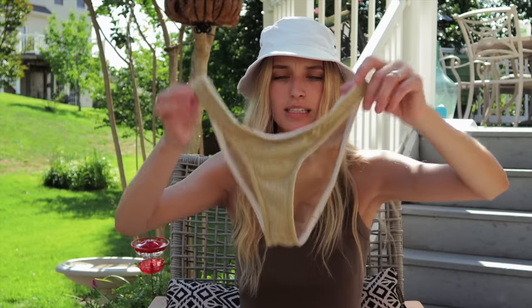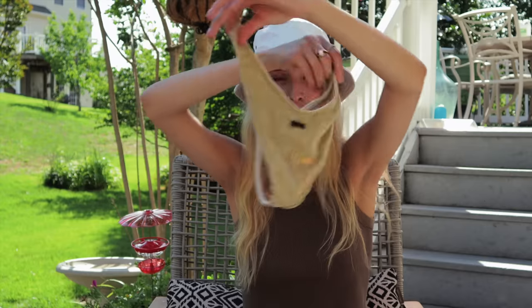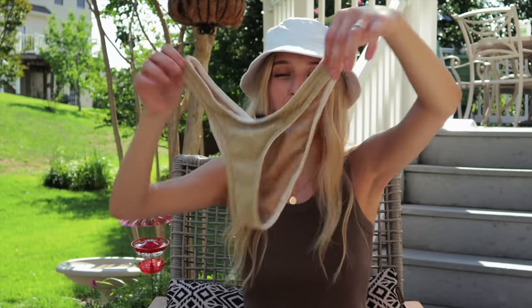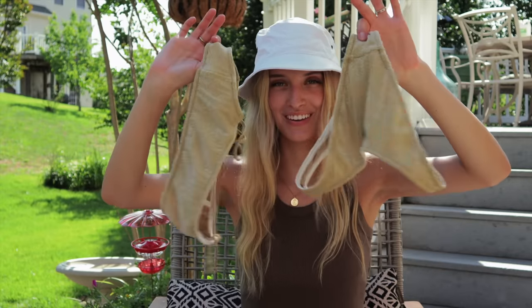And the bottoms, I love how the bottoms fit. They're really nice. They're not too small but not too big, they're the perfect size, and I like that they have the V cut. It's just really flattering. It has a little triangle thing on the back. I just really love this bikini and I love the color. It really complements my skin tone. This bikini, very cute, and I love her. She's so cute.